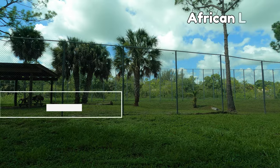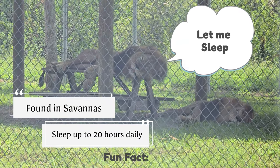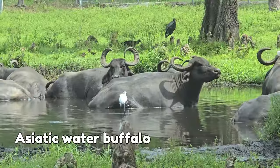Now we're entering the lion area. Let's see if we can see some lions. This feels like being in Jurassic Park. It's really fun. During the drive, you will get up close with a wide variety of large mammals.